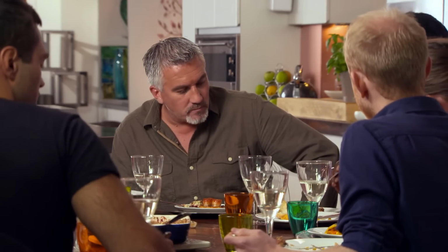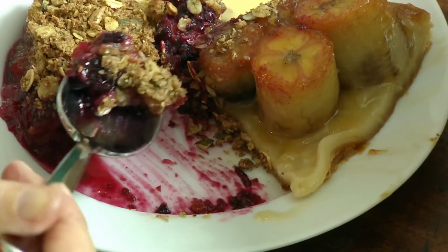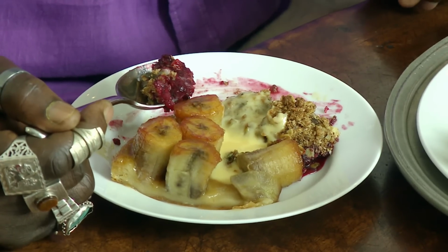I love the topping too. Because a lot of people would just use, you know, a normal crumble, but I think this is like a blinged out crumble. It's got everything in there. It's got everything, yeah. I'm going to go with blinged out crumble. Can I use that, please?